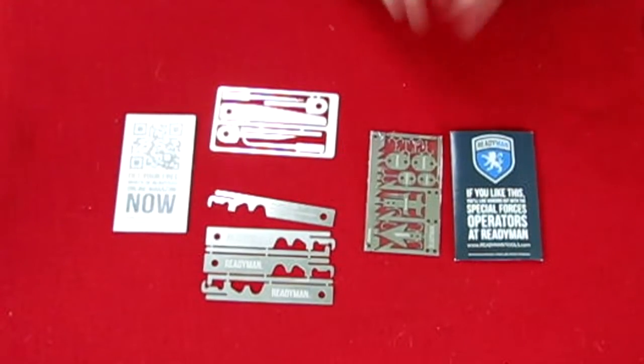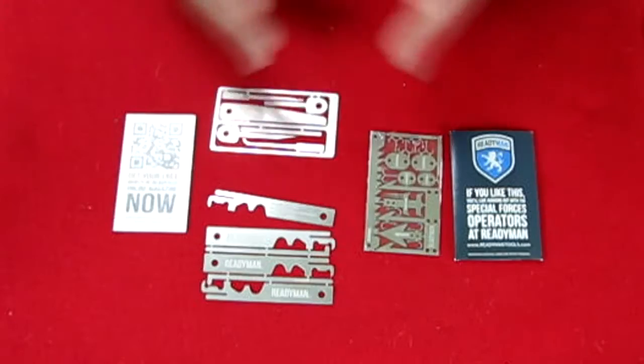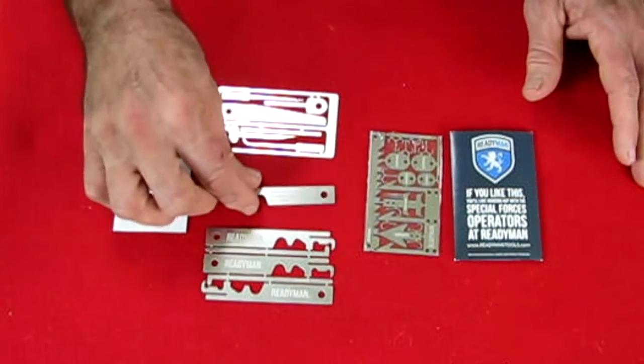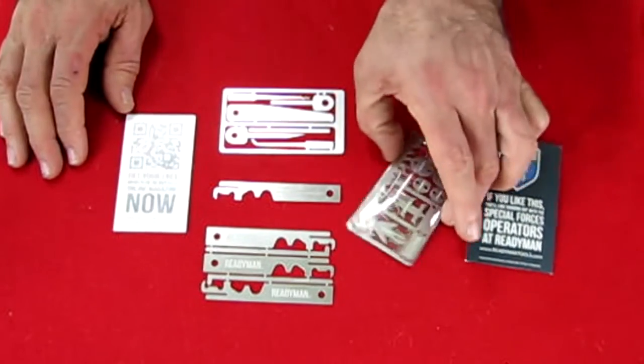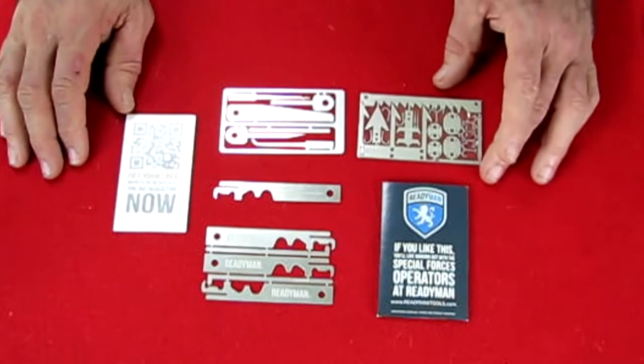Two things. One, go to their website. It has a lot of great information on survival, on escape. These guys are all military operatives. They're part of our veteran group. We want to support our vets and our military. So this would help them out, I guess.